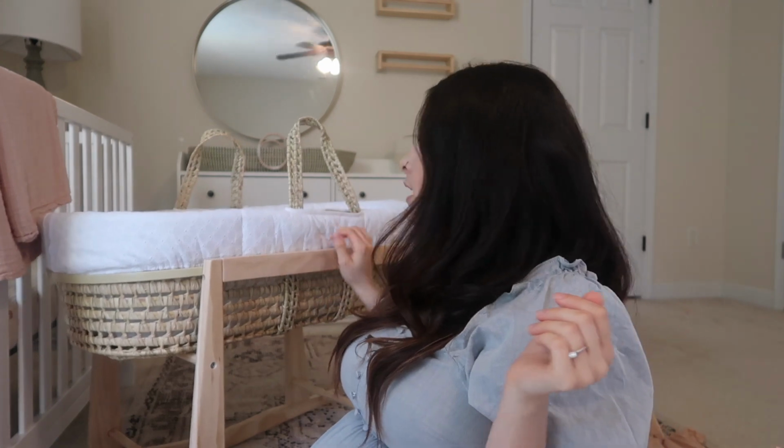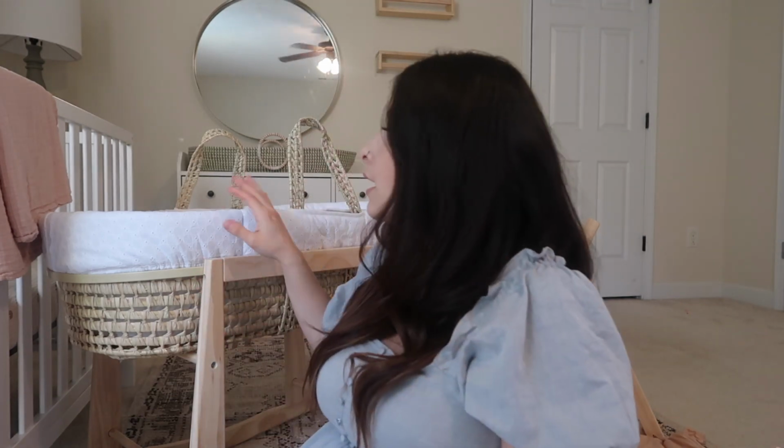I can rock it back and forth, which is really neat. And it's not super high up, so if I put it next to my bed, I can easily see the baby. I don't have to go over. I can literally look down and see her face. So I really like this, and I'm so excited because I don't think we ever had a bassinet in the past because we always co-slept. But I'm really excited to have this option.